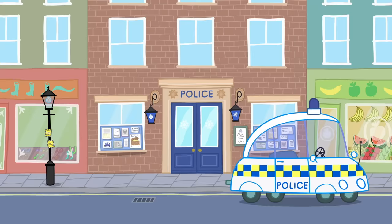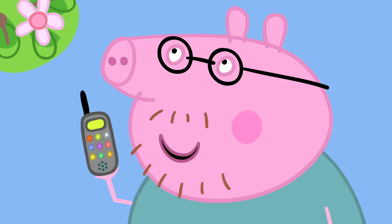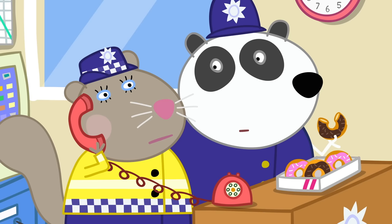This is the police station. Hello, police station. Hello, it's Daddy Pig here. We found some pirate treasure. Pirate treasure, you say? We'll be right there.